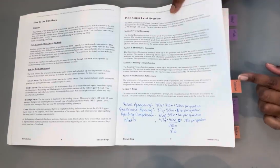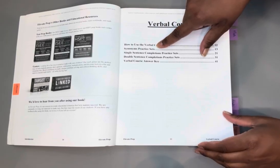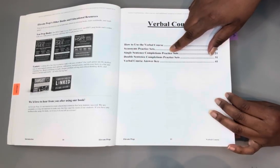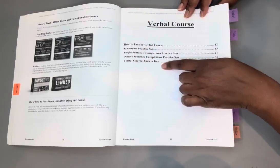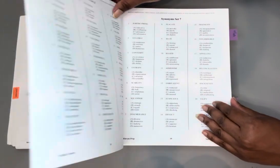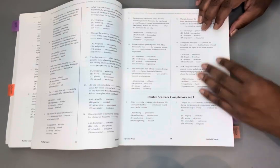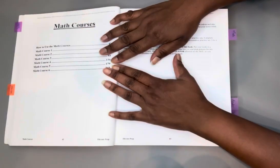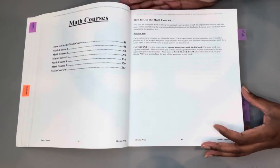So for the verbal reasoning section, it contains synonym practice questions, single sentence practice sets, and double sentence completions practice sets. And then it also includes an answer key for all of the things that are covered in the book. So as you can see here, there are synonyms, sentence completion, double sentence completion sets. So the book is very comprehensive in so much as its practice questions, I think.